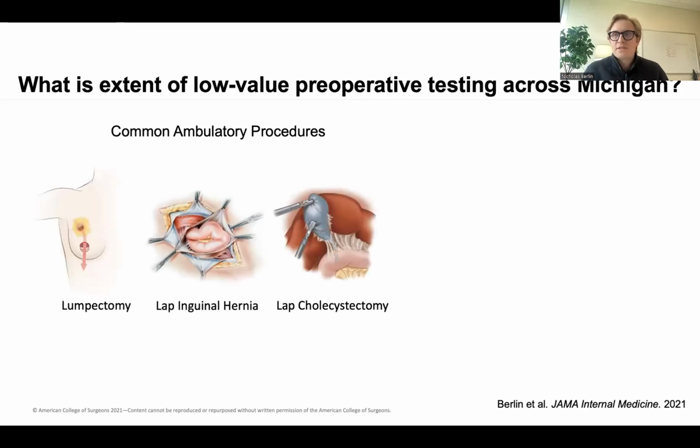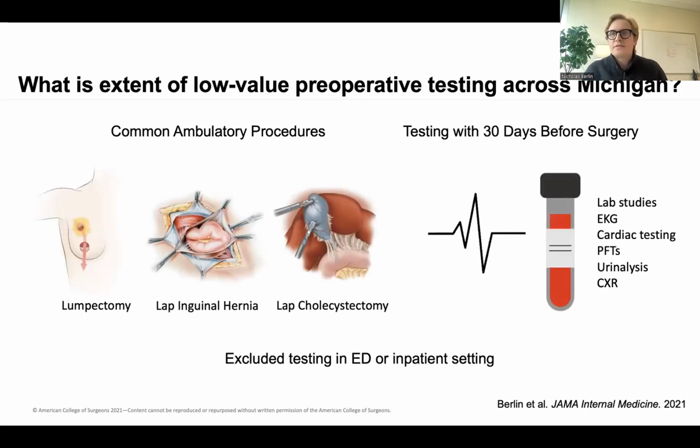We used the MVC data and assessed the extent to which these patients underwent testing within 30 days of the surgical procedure. That's 30 days before the procedure. And the tests we looked at were these: lab studies, EKGs, cardiac testing, pulmonary function tests, urinalyses, and chest radiography. And importantly, we excluded testing that was done in the emergency setting or an inpatient setting in that 30-day window because that testing would actually be indicated potentially.